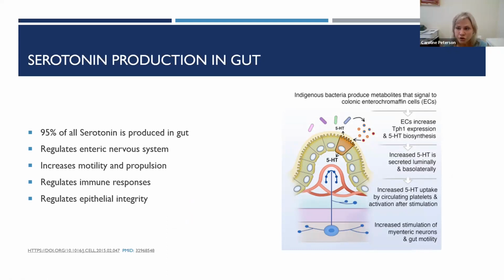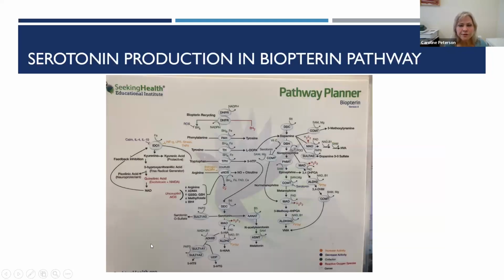And we've talked about autonomics, but also the neurotransmitters are related to that. And so serotonin is one of the primary regulators of the enteric nervous system in the belly. It's responsible for motility and propulsion. I mean, parasympathetics do that too, but they both play in the same way. It regulates the immune system. And then talk about leaky brain, leaky gut. Serotonin is what regulates the epithelial integrity of the gut. And so it's responsible in part for keeping that sealed so you don't get the leaky gut. So we talked about serotonin production here in the biopterin pathway and how we need to have that good folate to feed into it, that good methylation to feed into it.